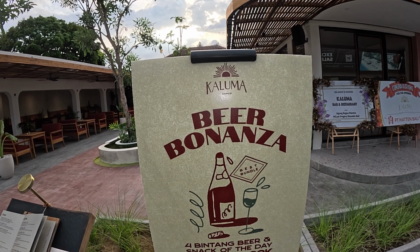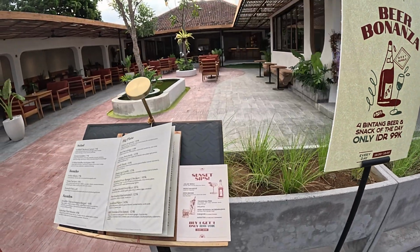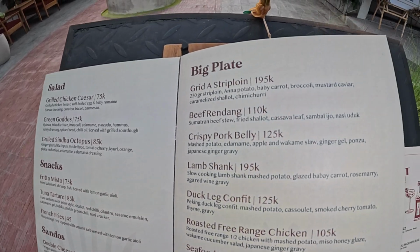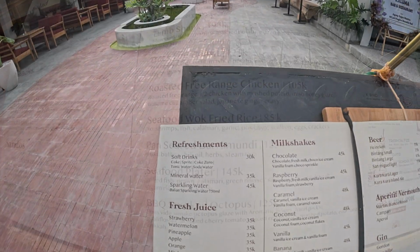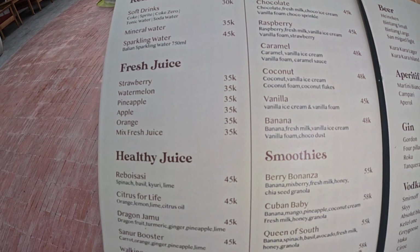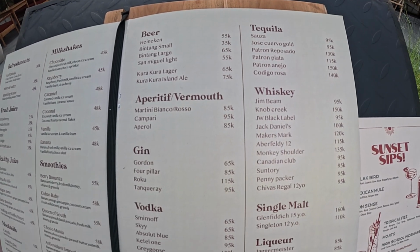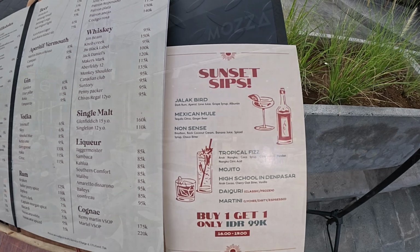Okay, so we're just going to show you some of the offers here at KALUMA Sanur. We have an offer one there. Now we'll take you and show you some of the menu. So here's some of the salads available, some snacks there. Just show you some of the food here also. And here's some of the drinks, soft drinks, milkshake, fresh juices, healthy juice, mocktails, many different options available there. Here's all your beers and tequila, gin, vodka, rum, many different options available. And then here's another offer also.